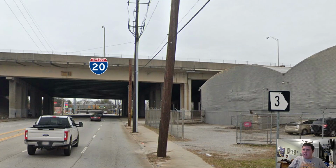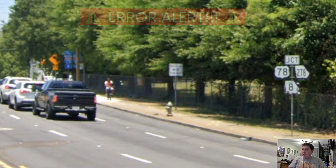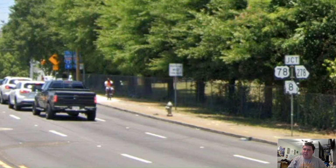Strange. And then, even though Interstate 20 has no direct interchange with it, we do have a direct interchange with US 29. And on that exit, we have US 19 being signed for some random reason. And then here in downtown Atlanta, we get this US 278 error once again. It's pretty funny.